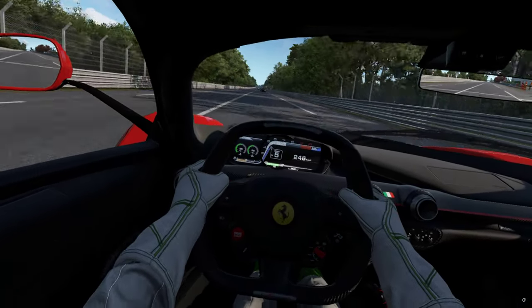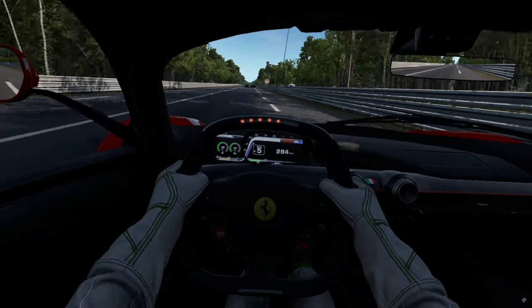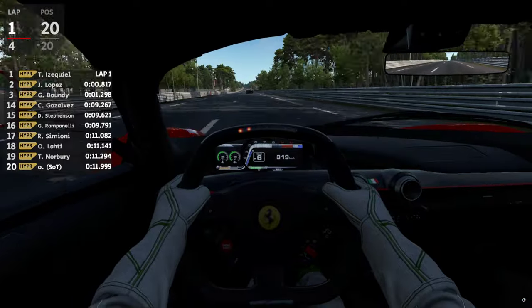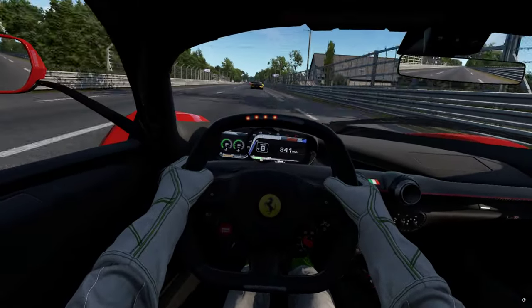Right, so we are on very sticky road tyres, I think. Let me check that. Yeah, street tyres. But they're very, very good street tyres.